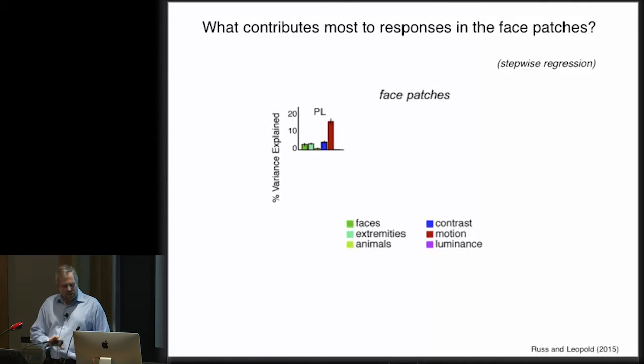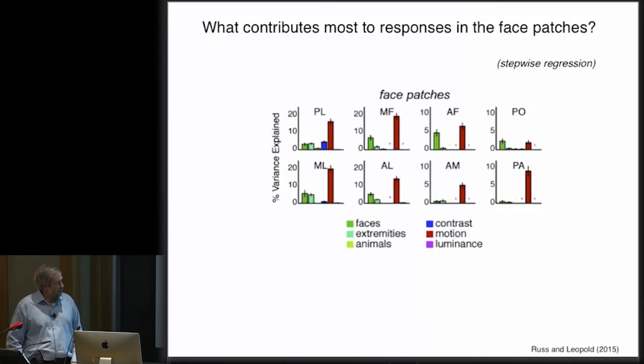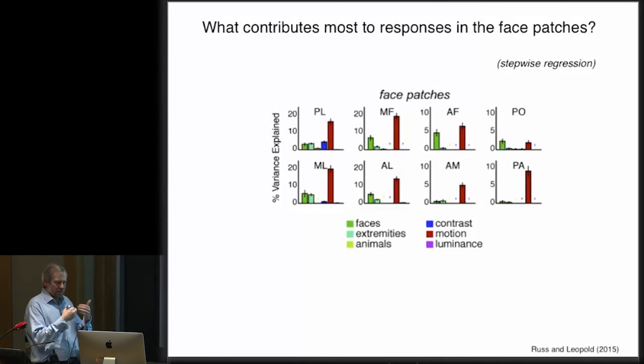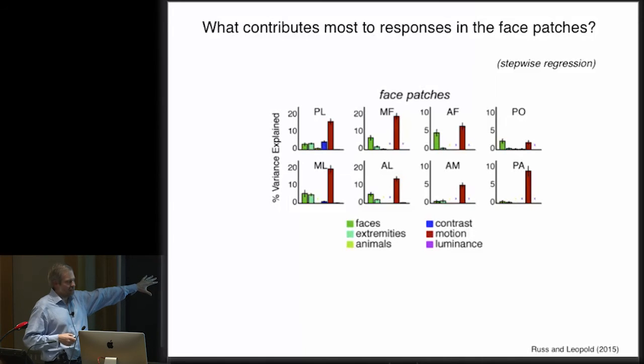But when we do this across a range of temporal and even frontal face patches, what we found was that motion absolutely dominated the percentage of variance explained. Whether it's the metabolism or the hemodynamic response, the motion content of the movie explained it much better. We tried many ways of calculating motion and many ways of calculating face content. So despite being able to match the faces, even within the face patches and also outside the face patches in the ventral stream, motion was the dominant factor.